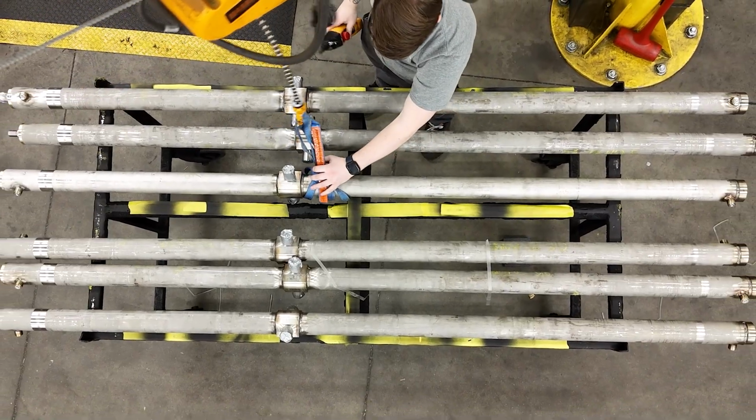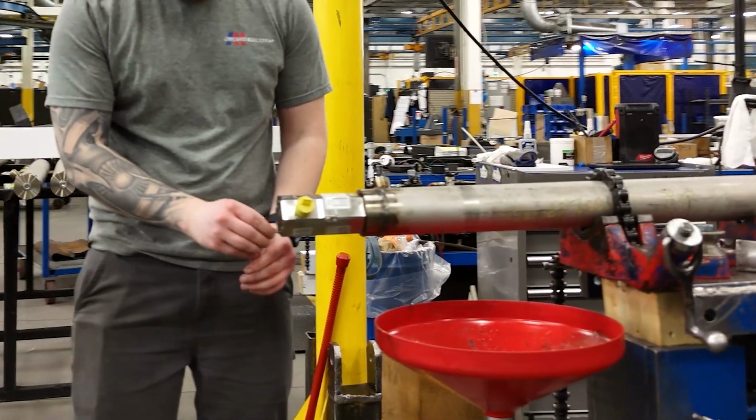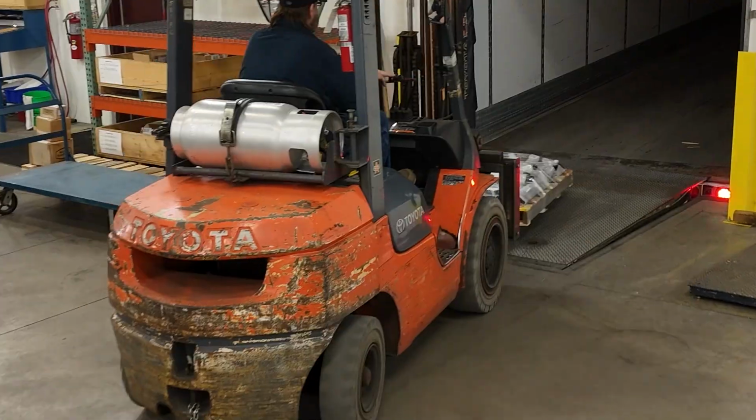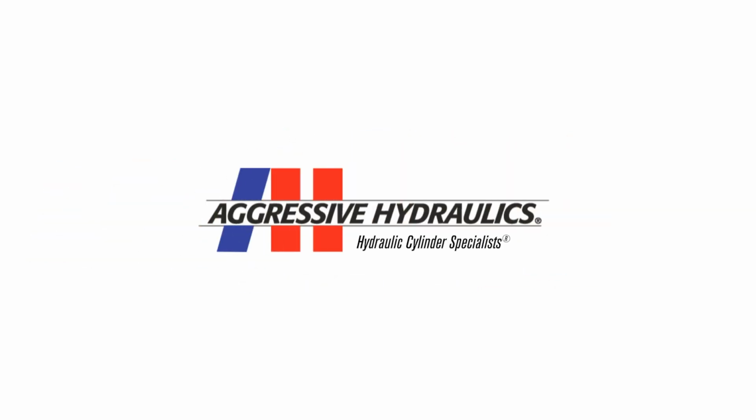At Aggressive Hydraulics, we don't shy away from tough materials. Our experienced team, purpose-built processes, and rigorous attention to detail ensure your stainless steel cylinders meet the highest standards, built for the world's most demanding applications.